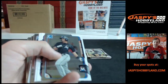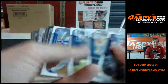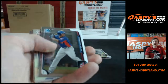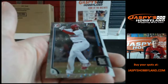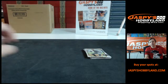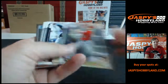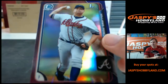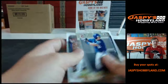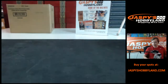Nick Tropeano. Silver paper, number two. $4.99. I'm going to start putting cards upside down just to make you mad. Mini of Lucas Sims. Silver Ice of Juan Herrera. And final few cards of case number one. Purple Refractor of Williams Perez. Number 250 for the Chrome and base. All right, that was case number one of the 20 case break. Let's get a recap going right after this. Thanks, everyone, and stay tuned for number two.